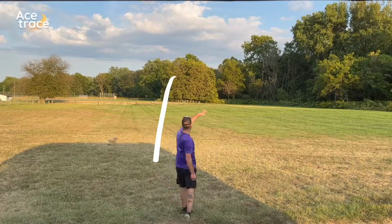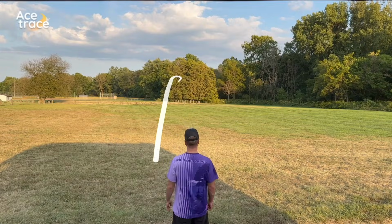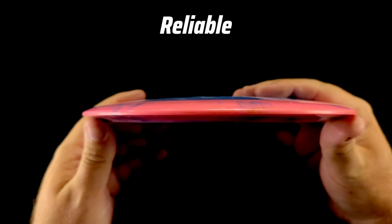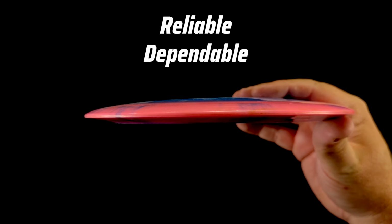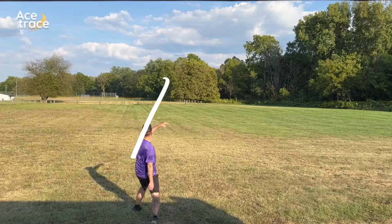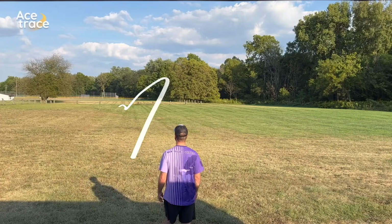This is what most people call an overstable distance driver, the Innova Halo Destroyer. And they use words like reliable, dependable, or even beefcake to describe it. But it's not overstable. Not at all. Not compared to this. Oh my God.